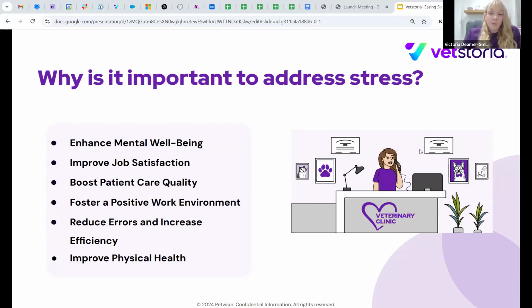Looking at creating a positive work environment. So we know stress can be quite harmful to teamwork and morale, but when we manage to get stress under control, it promotes collaboration and we communicate better, and it's usually a positive work culture. So if we can create that supportive environment as a team, you'll find that it usually attracts and retains talent, which is beneficial long-term for the organization as well.